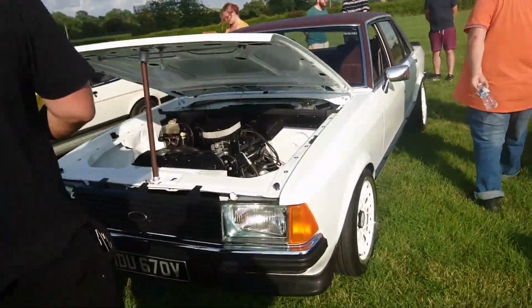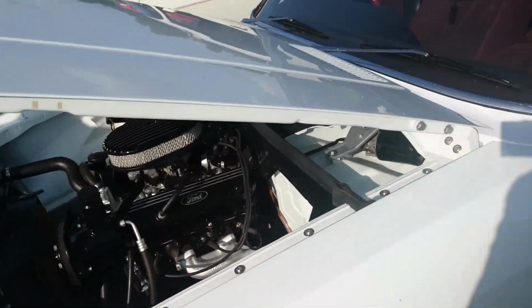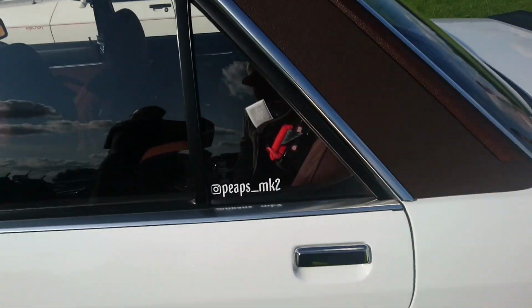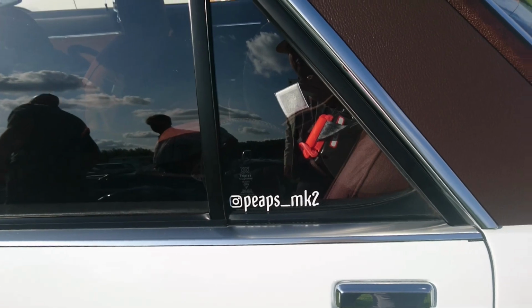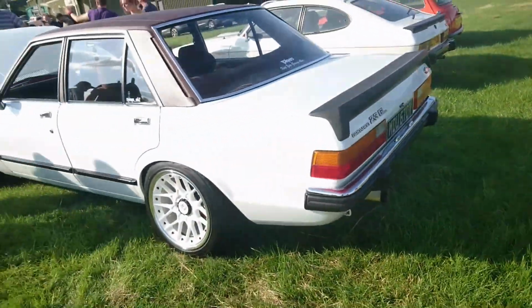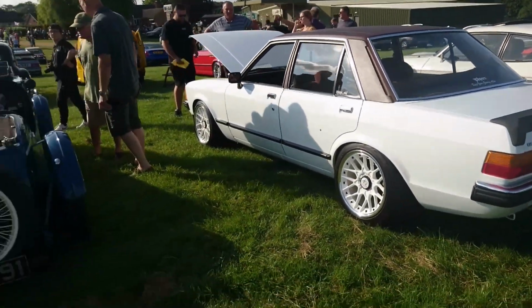1979 to 80 Ford Granada Mark II with, I think, a Cologne V6 in it. Hello to Peeps_MarkII on Instagram. 2.3 GL, fantastic. 2.3 is a great engine actually.